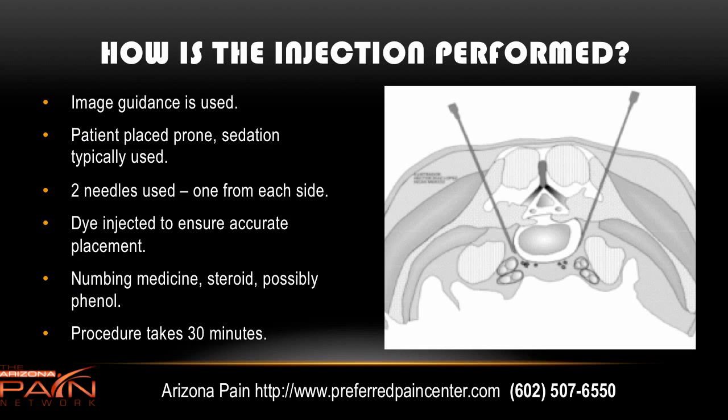So how is the injection performed? Pain doctors will use image guidance. That's called fluoroscopy, which is a real-time form of X-ray. The patients are placed on their belly, prone, on a table that's well padded, and X-rays can go through it. Typically sedation is used because of the length of the needles, and there's two of them going down to the area where the superior hypogastric plexus is. Once the pain doctor is happy with placement, and they do use numbing medicine all through these areas in addition to sedation, then some dye is injected to make sure placement is accurate.